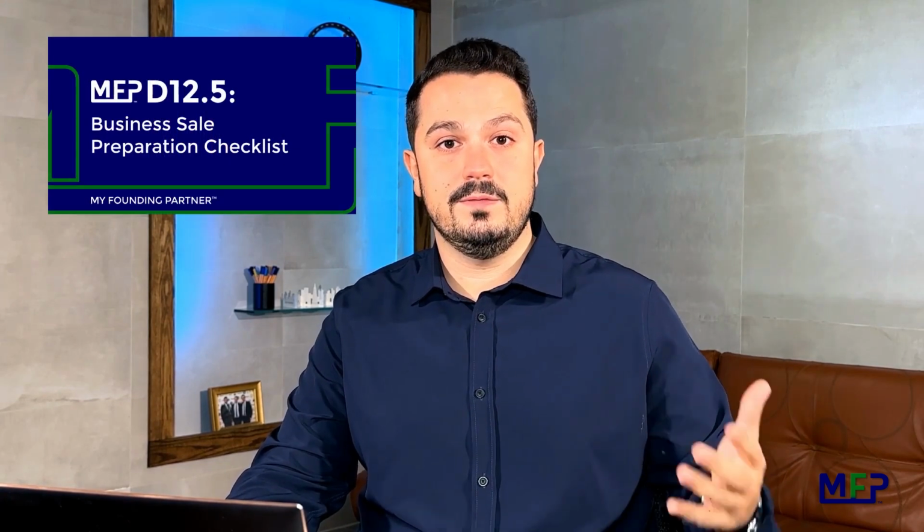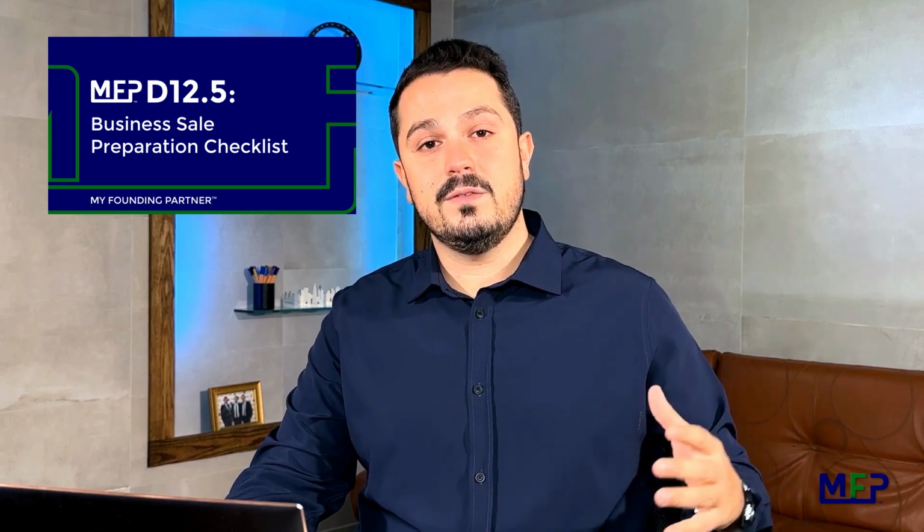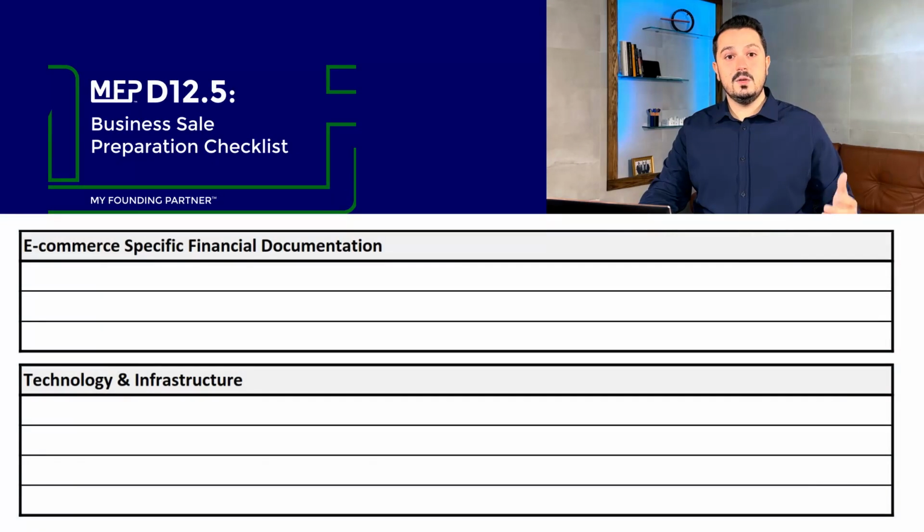This list and an interactive checklist is available in our document kit as document 12.5. And we also offer a confidentiality agreement in our legal kit as document 2.1. This is a pretty important document that you can sign with potential buyers before sharing any type of sensitive operational or financial information. Let's go through the 7 major sections of the document kit checklist to provide you with a successful exit of your business.